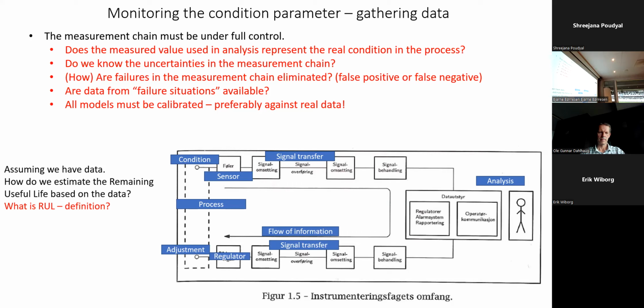And then maybe the one that everybody is hunting for, are data from failure situations available? Can you calibrate your little model against failure data? Do you have such a thing? Or something we talked about, close to a failure situation. Oh, sure, this is working.